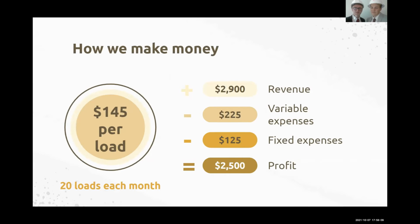Assuming that we have 5 customers that we visit once a week, we will have monthly expenses of $225 for gas, $75 to insure the pickup, and $50 for general liability insurance, just in case there are incidents on the job. So in order to break even, we need to have $400 in revenue, which comes out to $20 in sales for each load we pick up.